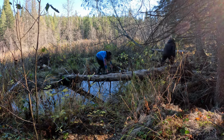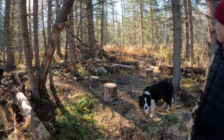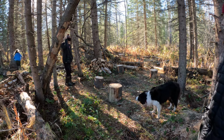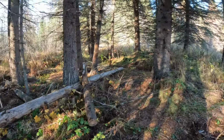When's the last time we camped? We were out here on Thursday, and Sydney and Evan's dad brought his chainsaw out, so he cut those big stumps and then split some wood. Oh yeah, remember we skinned a beaver there.